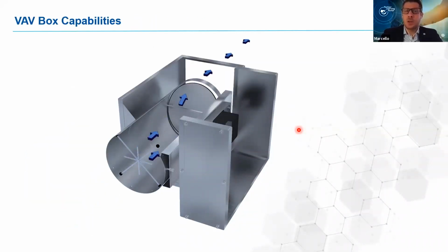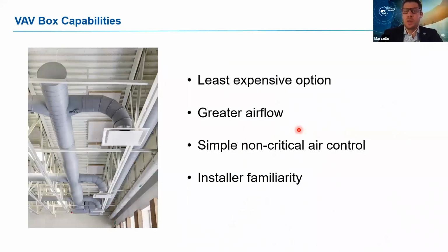So all the sensors are exposed to the airflow stream. The sensor reads the pressure velocity and sends the signal to the controller. The controller has an algorithm inside that, based on the reading and the set point, will adjust the blade position. So it's a well-known technology in the marketplace.